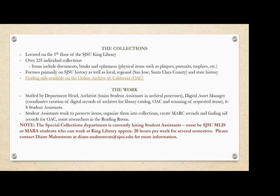We have a digital asset manager who's in charge of requests for items to be scanned and digitized. Not a lot of our materials are digitized. They're mostly in physical form. And she's also in charge of making sure the MARC records and the OAC records are all up to date and match, because what you find in the MARC record for the library should look a lot like what you find on the finding aid for the OAC.